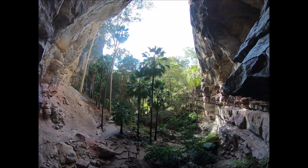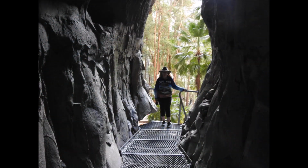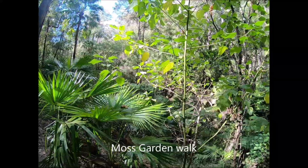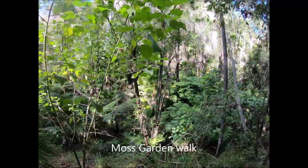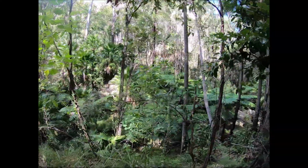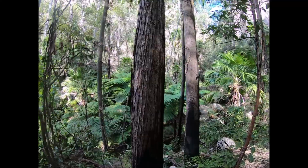Just as we were climbing out of the cavern, a lady visitor started singing. The resonating sound sent goosebumps up my arms. On the way back from the amphitheatre, we had just enough energy to deviate down the track to Moss Garden. The track into here was also about 600 metres, but was much steeper in parts.